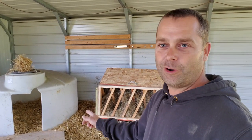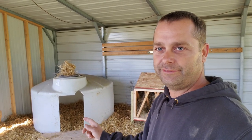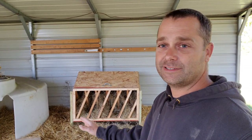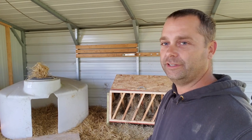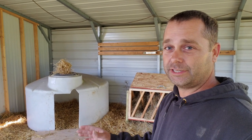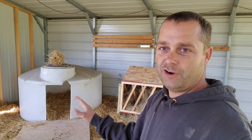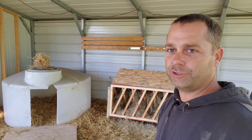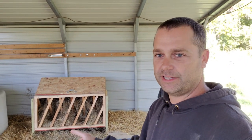That water tank is probably a quarter inch thick plastic, so it's really heavy duty, and it's filled full of straw. It's big enough for all three goats to get in there. Hopefully if it gets real cold, because it frosted last night and got down to about 30 degrees, they can get in there and stay warm in that straw if they need to. The hay feeder we just built is in here.